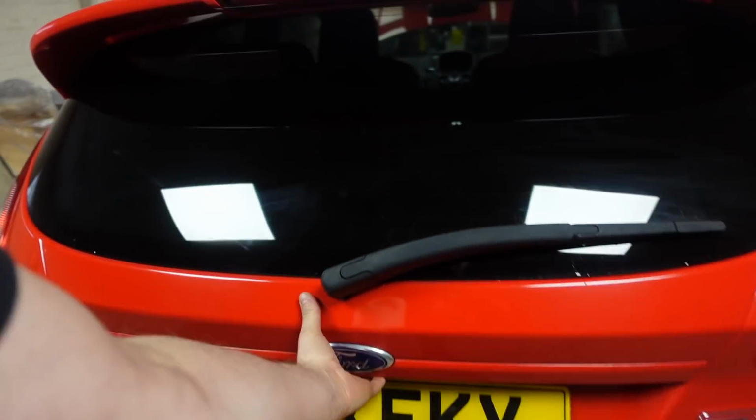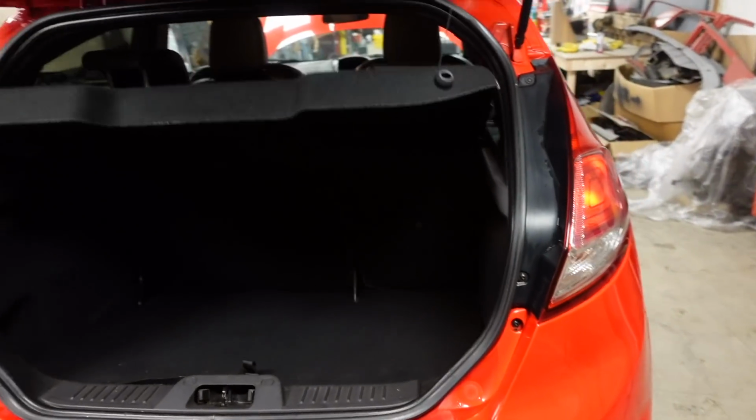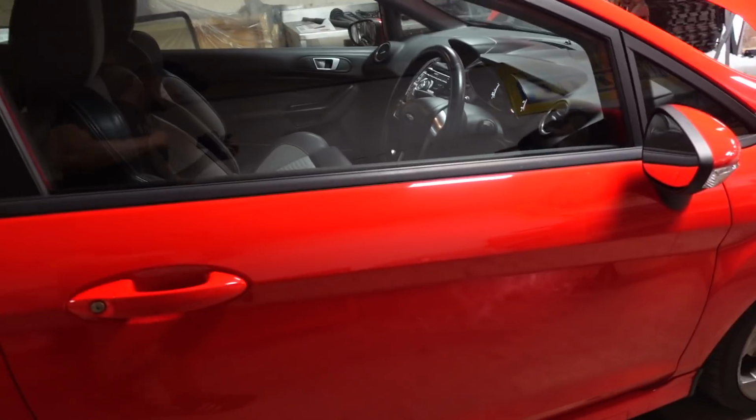Back end, boot, inside the boot is all nice and clean. We have had the carpets up, and we've been in with a light and everything, and it doesn't look as though it's had any accident damage at the back here. Everything looks pretty standard and correct, so that's a good sign at the back. And then coming around to this side, it looks pretty clean. It isn't too bad. It's nice and straight.